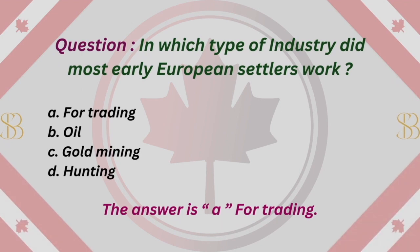Question: in which type of industry did most early European settlers work? A. Fur trading. B. Oil. C. Gold mining. D. Hunting. The answer is A. Fur trading.